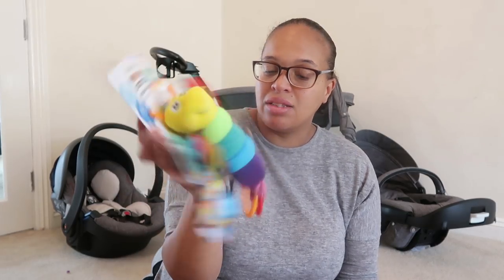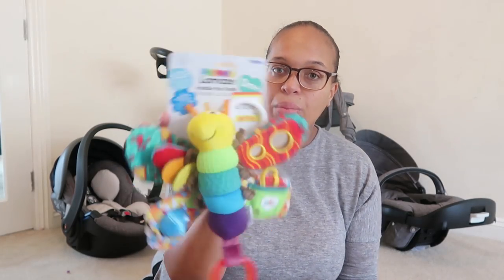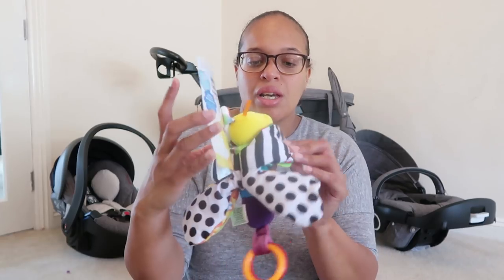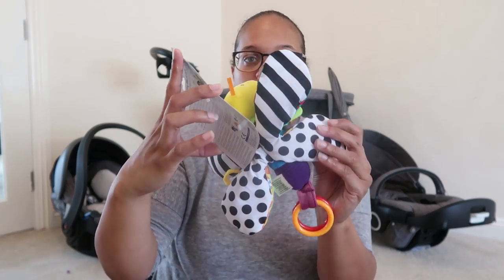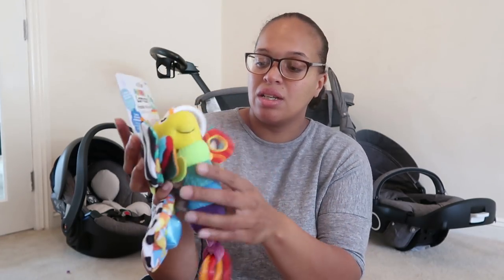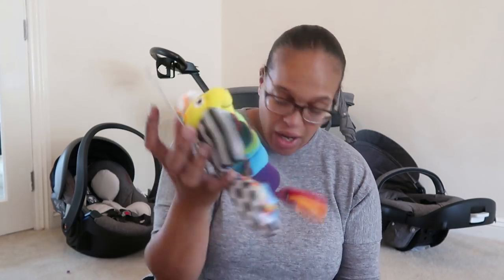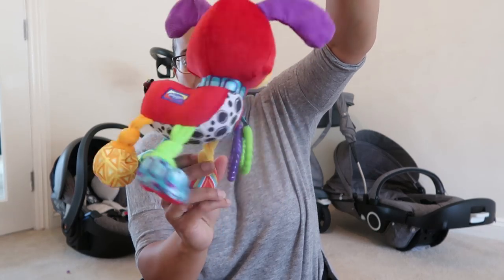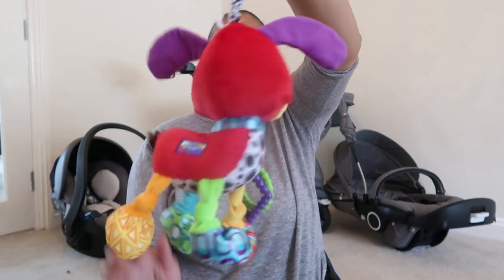That's just going to hang on either the car seat or the pushchair, just for the colour. I know babies see in black and white for the first so many weeks or months. So it does have some black and white colours on the back. But yeah, all different sounds, mirror, and that was £12.99. We also got a doggy, different coloured dog that has just like different materials on it. And that's for 0 months as well, and that was £7.99.